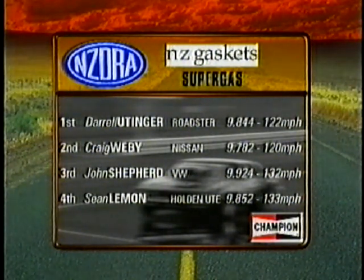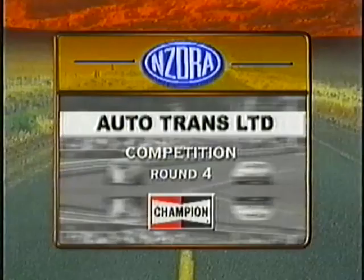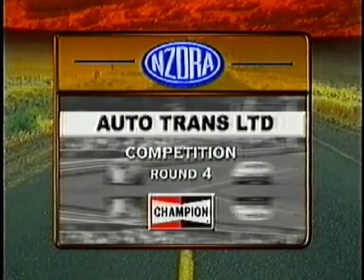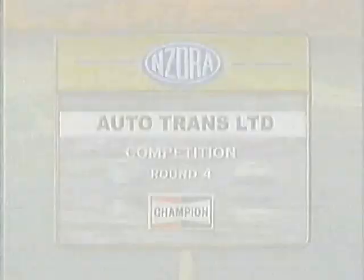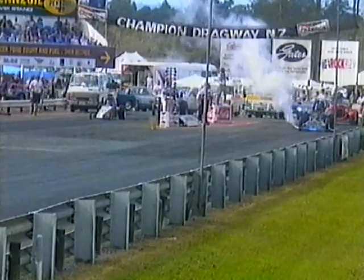Errol Utinger from Craig Webby in 2nd place. John Shepherd in 3rd and Sean Lemon 4th. Final round now of the Auto Trans Competition Eliminator, and in the left-hand lane it is Laurie Webster up against Dave Drew in the Altered.